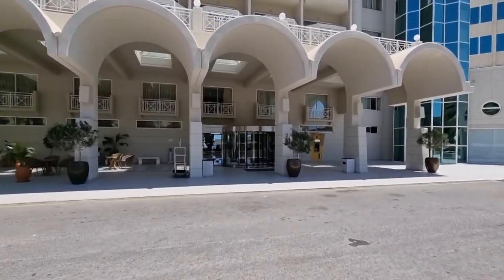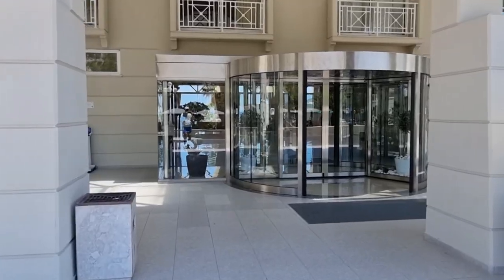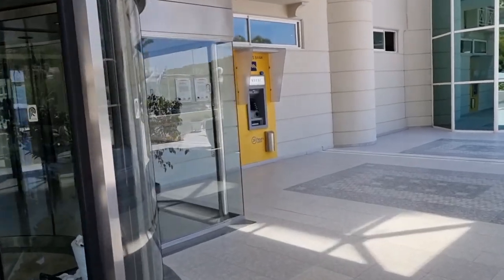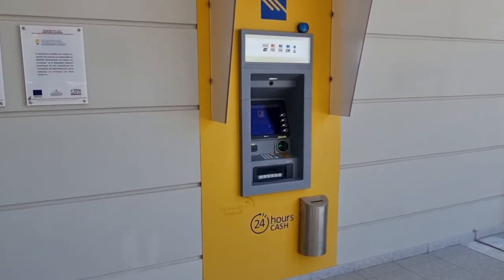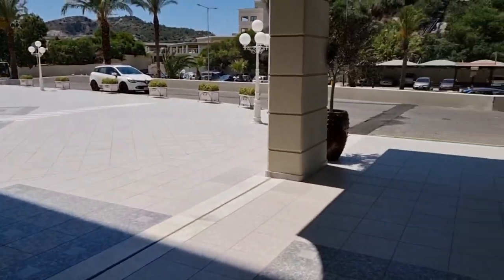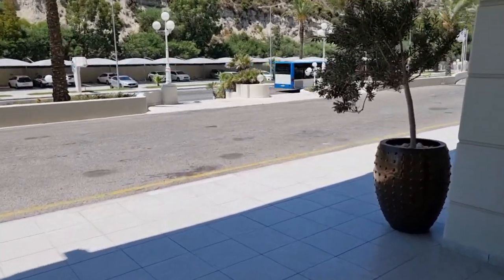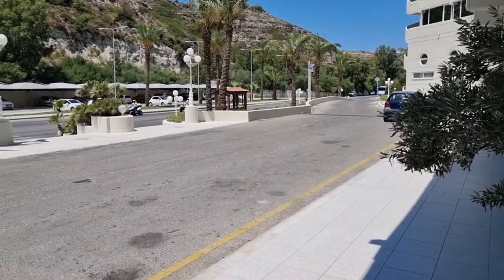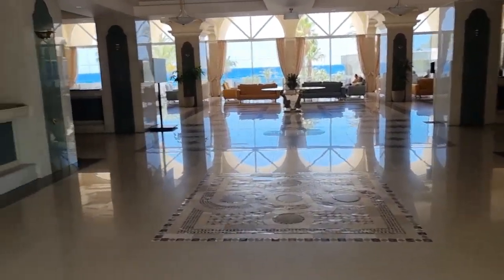This is the main entrance. As you can see, you also have an ATM machine. So if you need cash, you can take cash out from this machine. And if you come by bus, this is where the bus will stop, and this is where you are going to get out of the bus. Okay, now let's go inside.